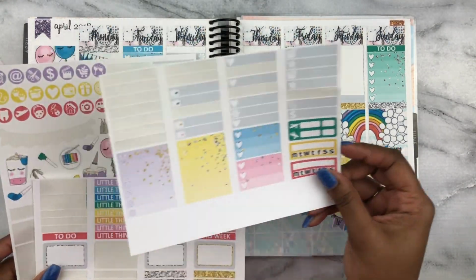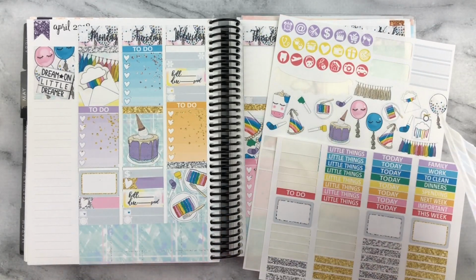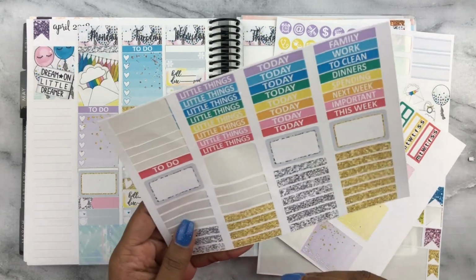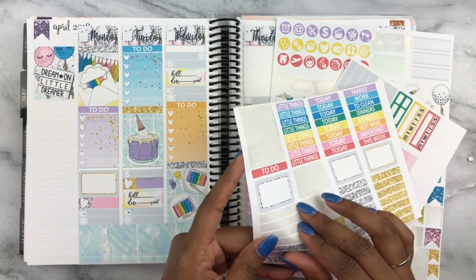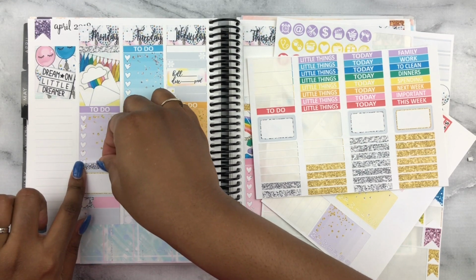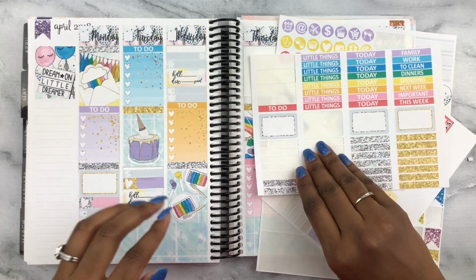All right, so should I do little things headers or should I do the glitter? I think I want to do the glitter. And I think I'm going to match the glitter that's already in that row because that's cute. Okay, let's get these down for this first half.